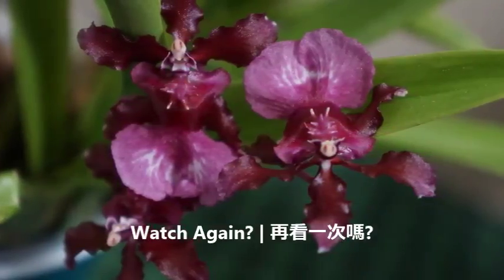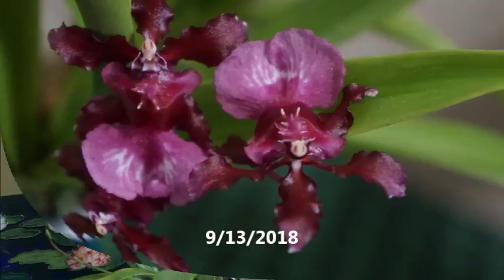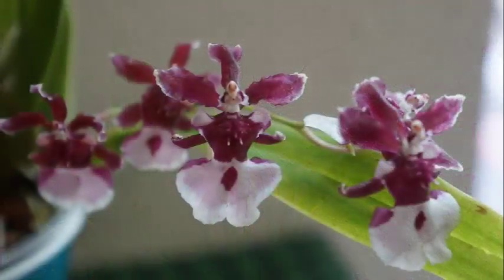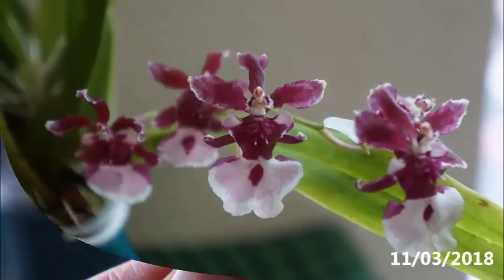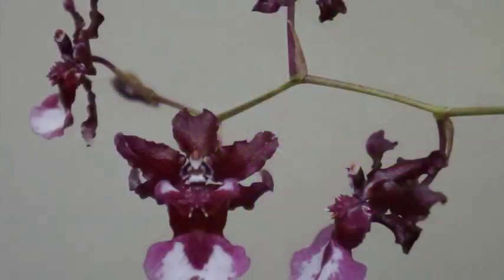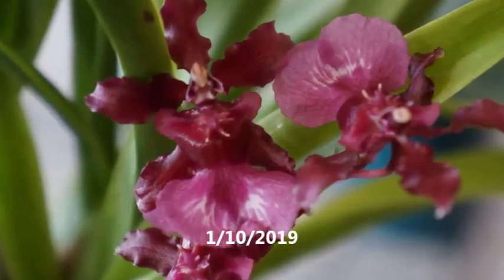In case you want to look at these photos again to better tell the differences, let's look at those photos once again. I did not change my care for this orchid at all in terms of watering, fertilizer, everything. Even where it's placed on my growing rack, it's all the same. Maybe a couple inches here and there that's different, but everything else was the same. So the only thing that I could think of that's different is season and/or temperature.